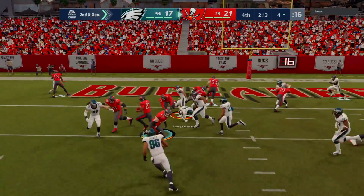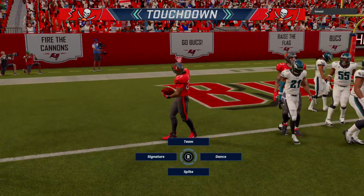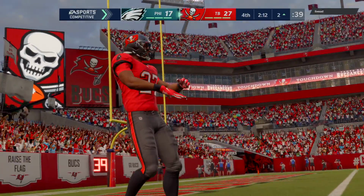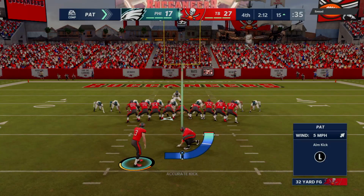On second down, it's Jones. And he's into the end zone for a Tampa Bay touchdown. Taking it in from 4 yards out. And the Buccaneers here finding a way to stretch their lead. And there the counter play proves successful for the touchdown.